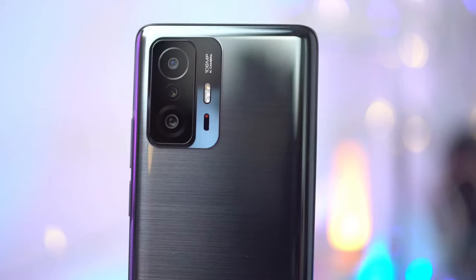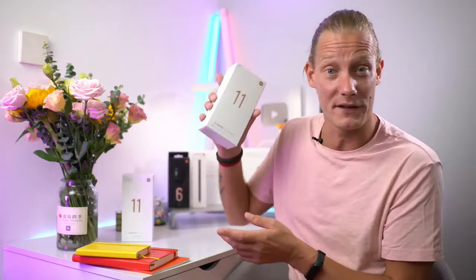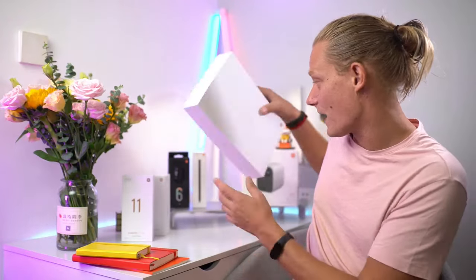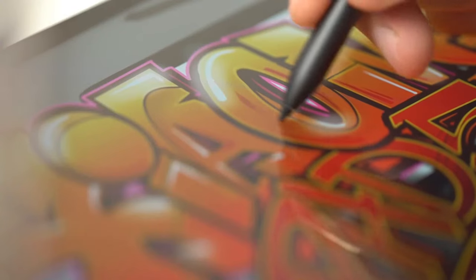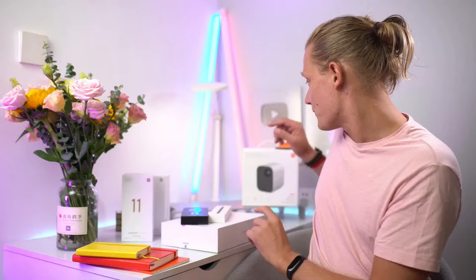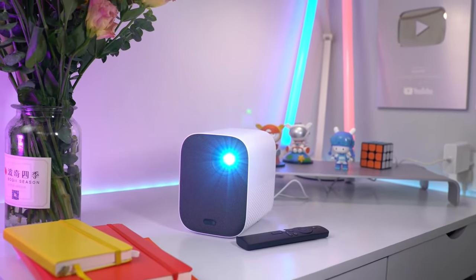Hey, what's up? It's Wick from Xiaomi Fi back with a major episode of Mystery Box. And today we're looking at the Xiaomi 11T Pro, which I've got right here. But I've also got the Xiaomi 11 Lite 5G NE. I've got the all new Xiaomi Pad 5, which is this guy right here, including the Xiaomi Smart Pen, this stylus right here. Then we've got the Mi Smart Band 6 with NFC, which I know you guys are gonna be excited about. And we've got the Xiaomi Smart Projector 2, which is this guy right here. And it's a lot, so let's not wait around any longer and let's dive right in.